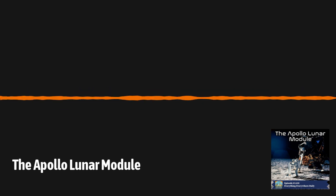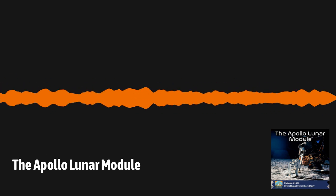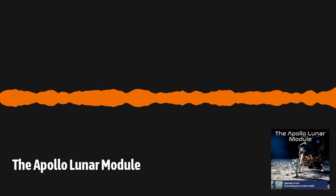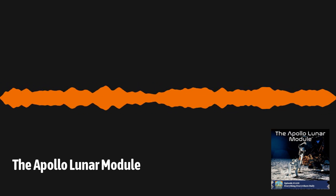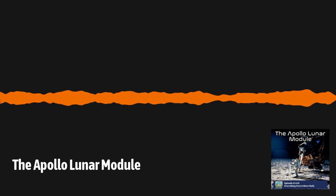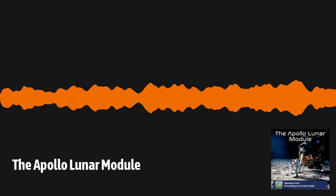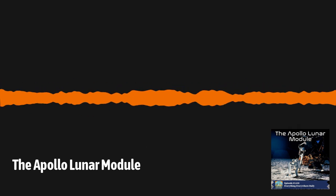The Lunar Module was completely novel. Nothing like it has been created before or since. It required a host of new innovations never seen in previous spacecraft, and it had to function in an environment that no one had ever experienced. The story of the Lunar Module begins with President Kennedy's call to land someone on the moon.